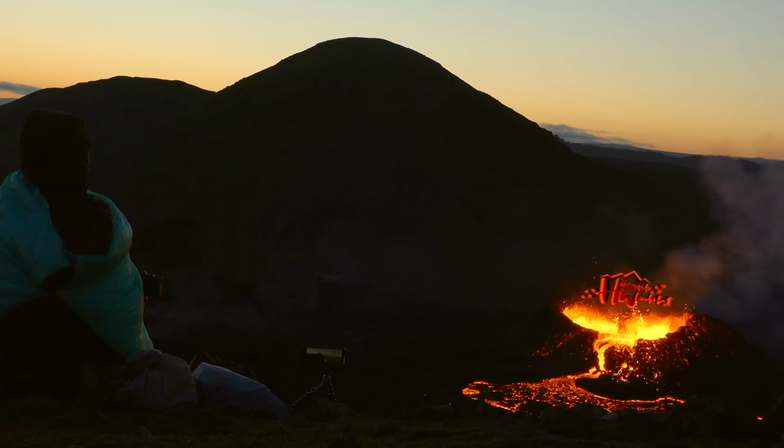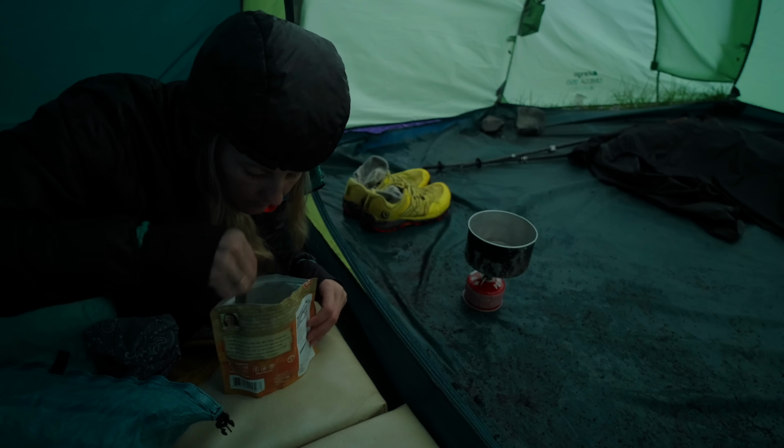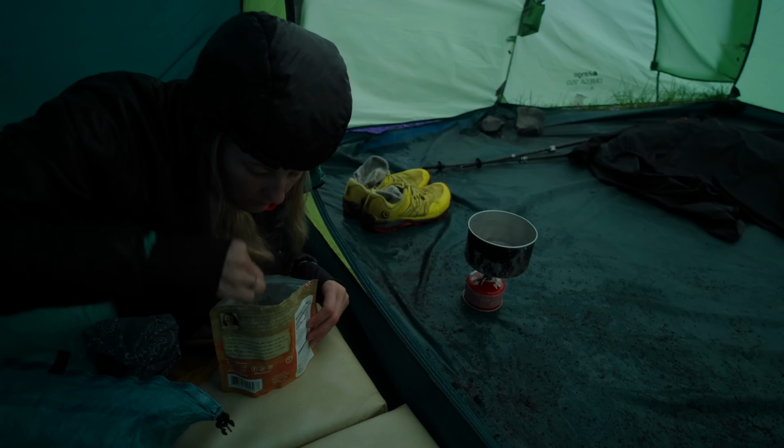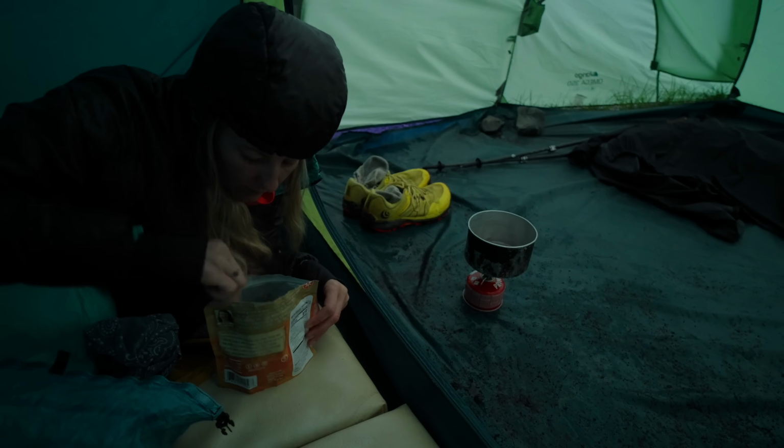Tip number one is eat a snack right before you go to bed. Your body needs calories to keep itself warm, and of course you're gonna eat some sort of dinner, but a lot of people eat as soon as they get to camp and then they're up for a couple of hours before they decide to turn in and go to sleep. So eating something fatty like nuts right before you lie down at night, because oils and fats tend to take a while to digest, that's something that your body can use all night to help keep you warm.